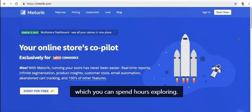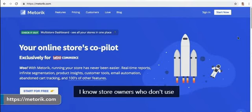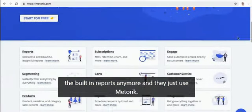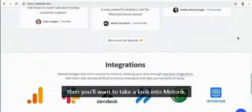There are other really good reporting services out there. Metric, built by someone who used to work on the WooCommerce team, has stellar reports. I know store owners who don't use the built-in reports anymore, and they just use Metric. If you love looking at reports and you want even more, then you'll want to take a look into Metric.